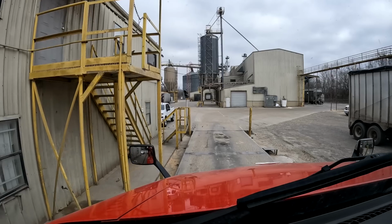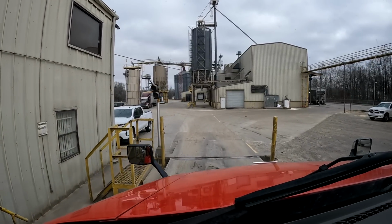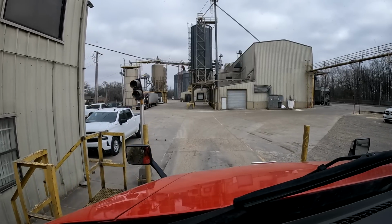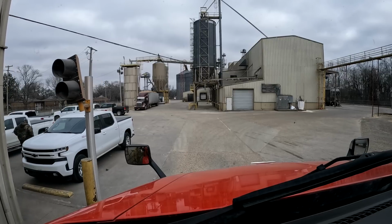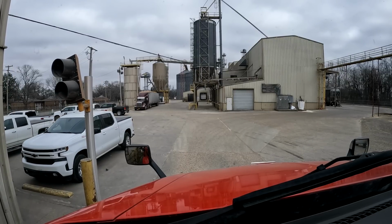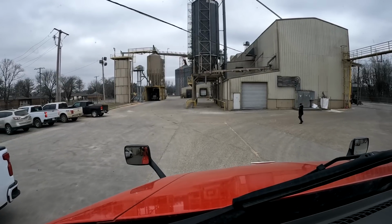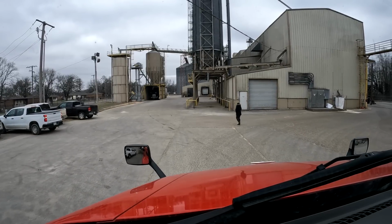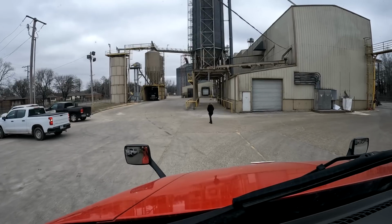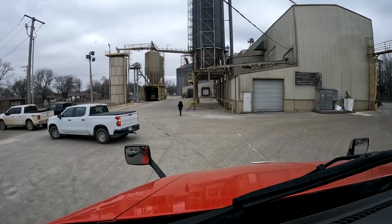Oh. Well, I tell you, you've got to be careful getting on some of these scales, because if you aren't on there just right, you'll fall off. All right, so I got checked in there, got my paperwork. She had me open my tarp while I was on the scale. Oh, I got another car. We've got to watch out for cars around here, that's for sure.